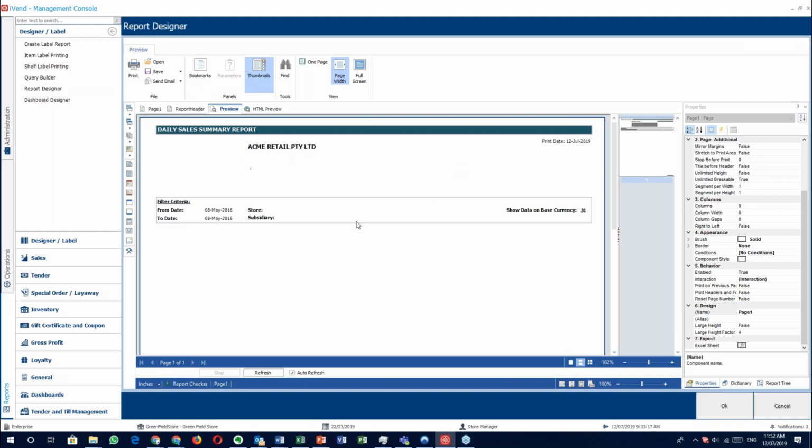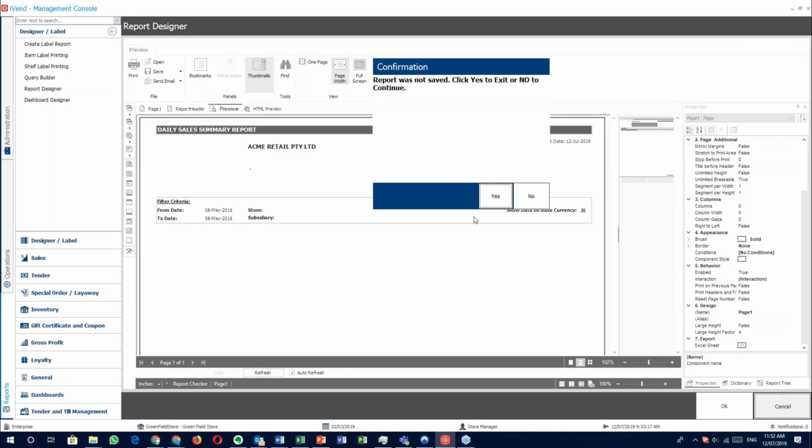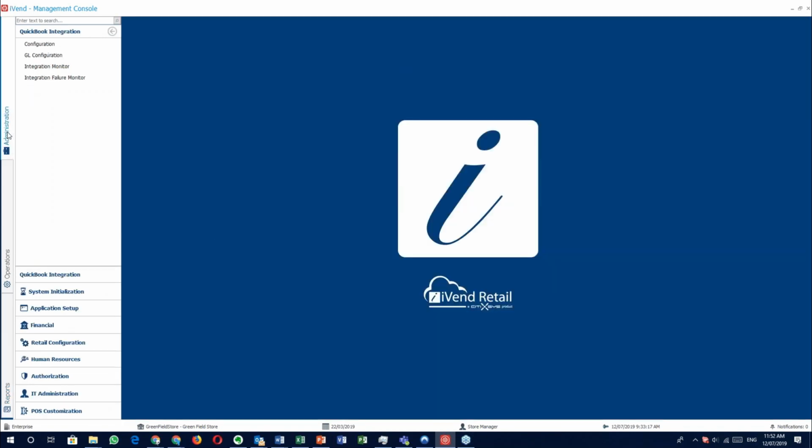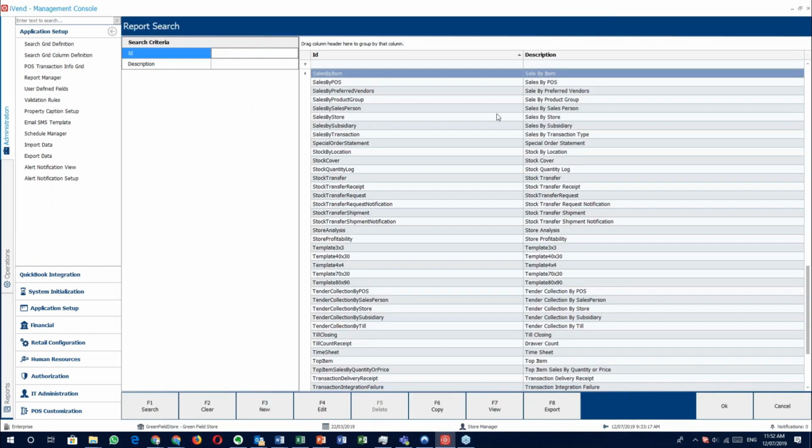So besides that, you get to avoid things like that by using the handy iVend report designer. Right, okay, you do that, you click OK, it will save it. I'm clicking cancel, so it is not saving it. And then you go back to your report manager and you save it into the system this way.